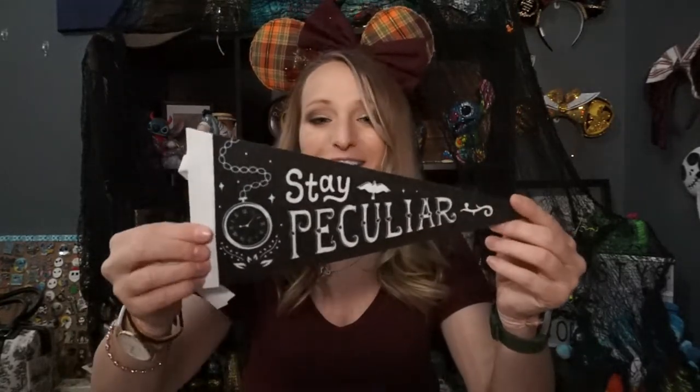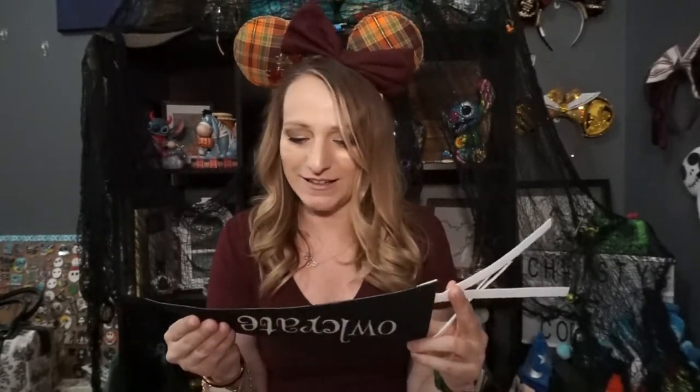Okay, moving on, the next item says Stay Peculiar. I love it. It says Owl Crate, so I guess this is an item that would come in an Owl Crate. I need to check out Owl Crate. It says Stay Peculiar, and I really like that a lot. It says Owl Crate on the back. This is a really cute flag. I like it so much. It fits me. I'm peculiar.